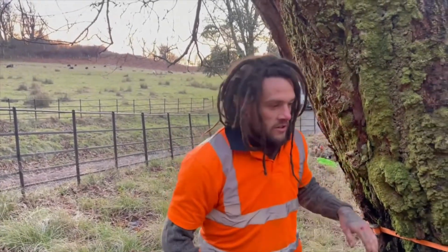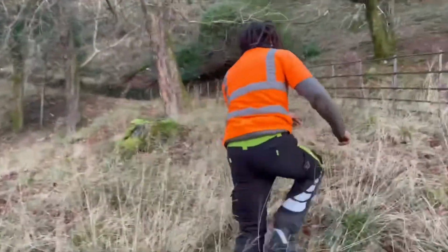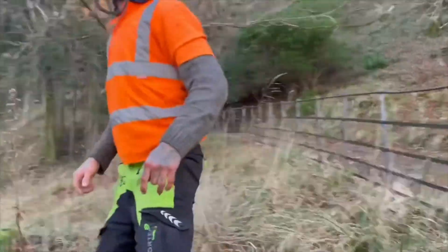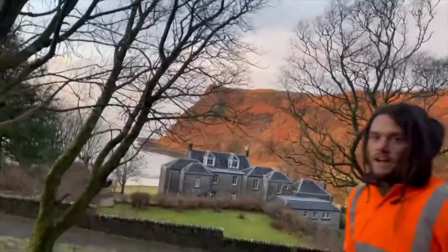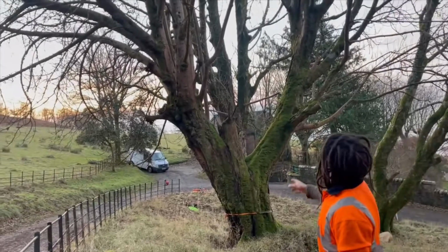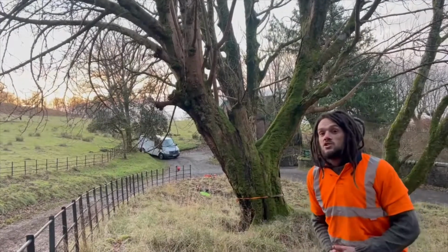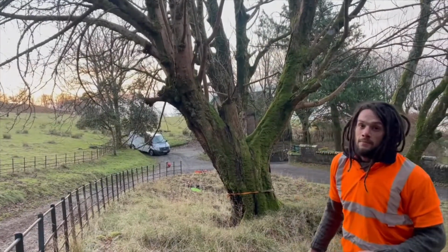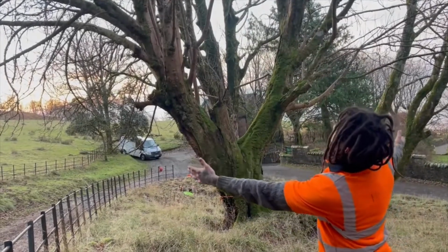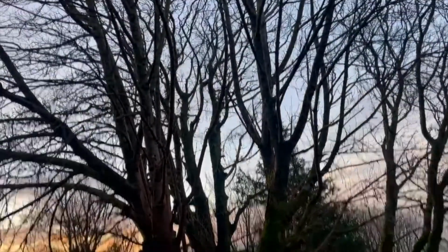So what we're going to do, we'll come up here. So when you look back at the tree, you can just see how big it is. And at some point you can see the middle leader has snapped out. That could be potentially due to the infection. But it seems like it's happened a long time since, because all the regen has filled in the space that the centre of the tree provided.